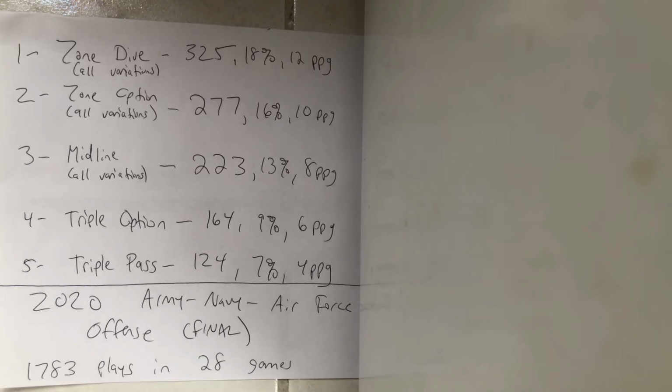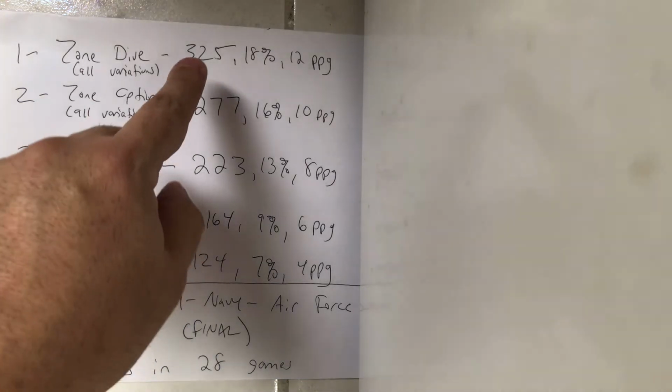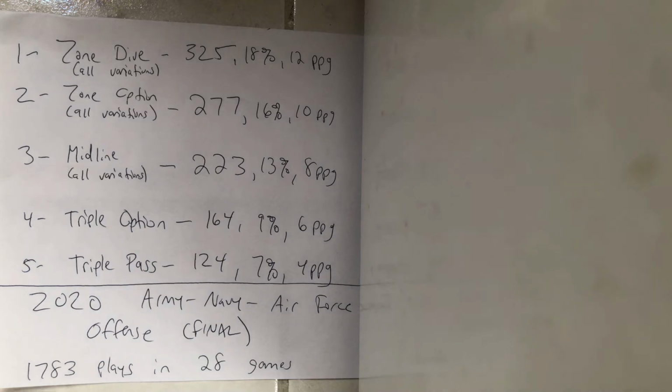Well, we finally have it. The 2020 Army Navy Air Force offense, final edition. On the season, Army, Navy, and Air Force ran 1,783 plays in 28 games. That's a final. Their number one play combined was the zone dive. They ran zone dive 325 times. It was 18% of their offense, 12 plays per game.